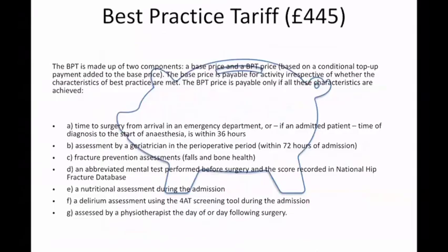You will also need to be aware of the best practice tariff. This is an additional payment that the hospital receives for meeting the following criteria that I've put on this slide. When I last checked, it was £445. It is important to note that the money is only paid if all of the criteria are achieved. And that really just shows how multidisciplinary the approach to treating fragility hip fractures is.